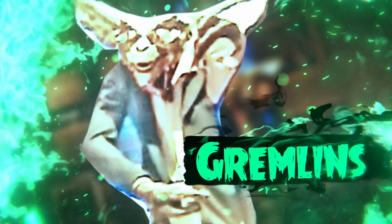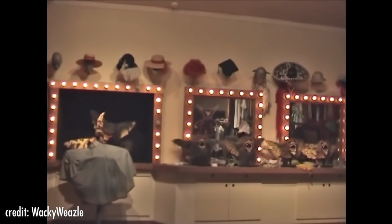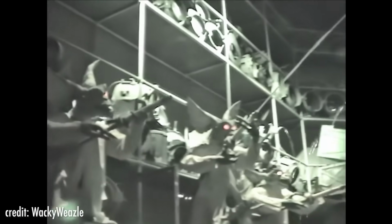Gremlins, Movie Park, Germany. Warner Brothers Classics and The Great Gremlin Adventure is undoubtedly one of the strangest and most unique dark rides that has ever existed. This ride opened at the Warner Brothers Movie World theme park in 1991 and was duplicated in Warner Brothers Park in Germany and Gremlin Invasion.